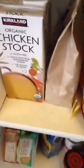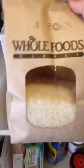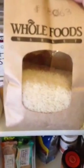I've got organic chicken stock again from Costco. I think with saving money and eating healthy, there's a balance there, so sometimes I get things from Costco. I do have some organic white rice that I feed my boyfriend. It's a safe starch. I digest it pretty well too, actually. I'll have it on occasion. Good white rice. And then this is sort of my baking section we're heading into now.